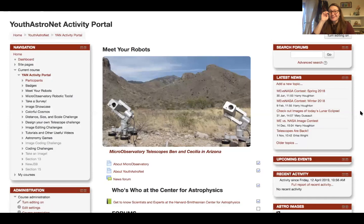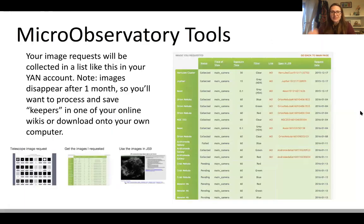Like I said, Youth Astronomy is an online space for all of this work to happen together. As you can see, this is what the interface looks like. There's resources, places for students to get to know our scientists at the Center for Astrophysics. There's forums to talk to each other, to talk to the staff, talk to scientists. It's also a secure space, so only teachers can enroll their students, and you have to sign up to enroll yourself. So it's a nice, safe space for students to explore together.